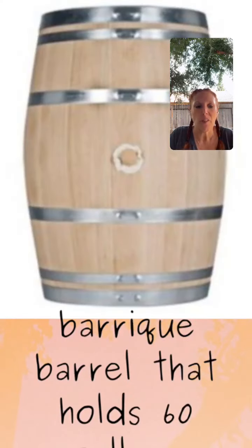So we have different barrel sizes. This is what most wineries are going to be using. Okay, this is a barrique, and this holds 59, 60 gallons. This basically gives you about 25 cases of wine. So this is a 60-gallon barrel. This is what we typically see in a lot of the small wineries, in a lot of Napa, Sonoma, Paso. This is the most common that we're going to see in these wineries that you typically visit.